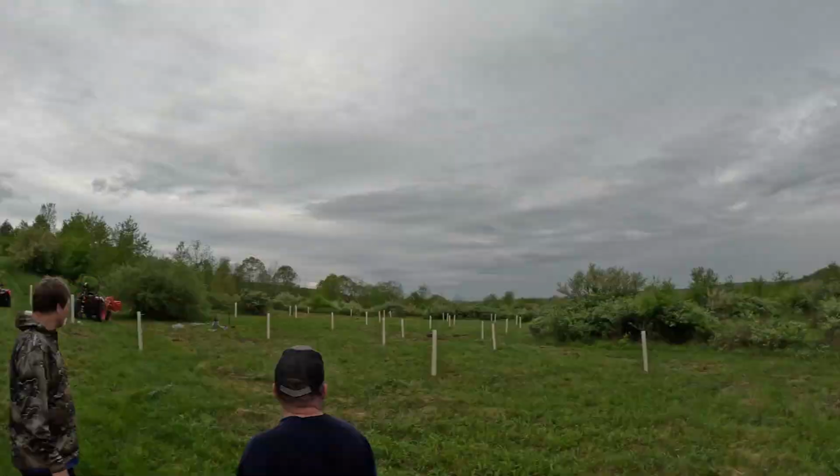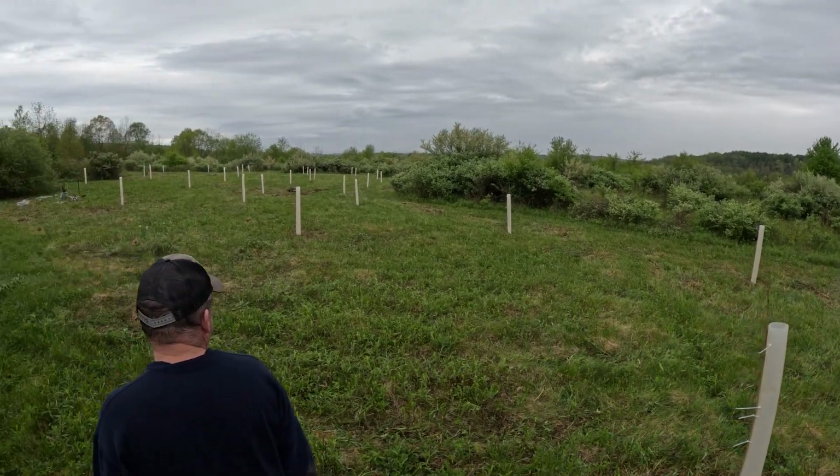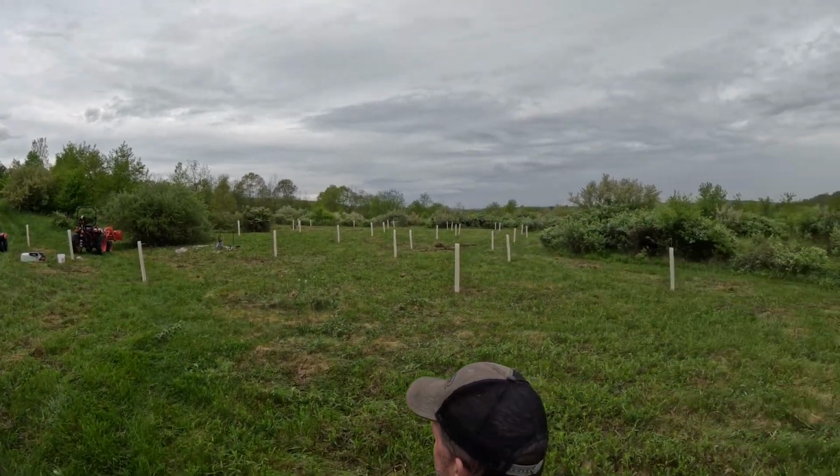Initially I said, oh, we're going to plant 100 trees. I think we put 38 or 40 in here, but we spaced them apart where they needed to be, and my math wasn't so good. But I got a bunch of trees to plant around my plots now, which I'm going to do. But here is my orchard. That's it, the finished product.